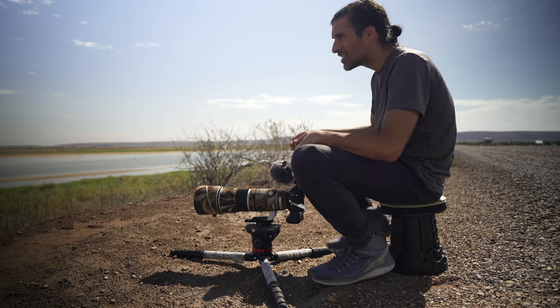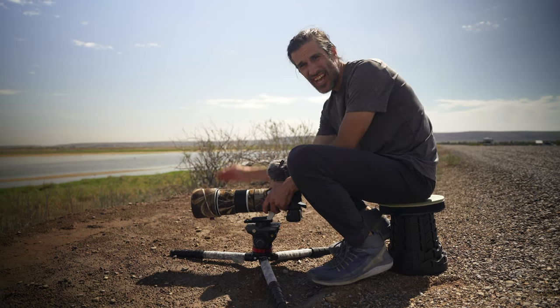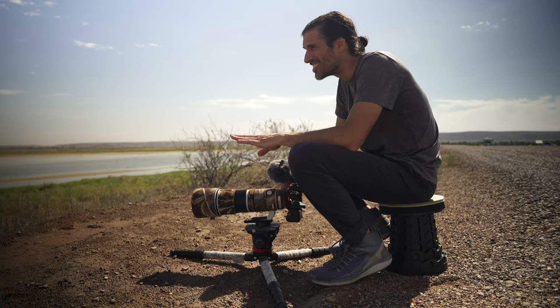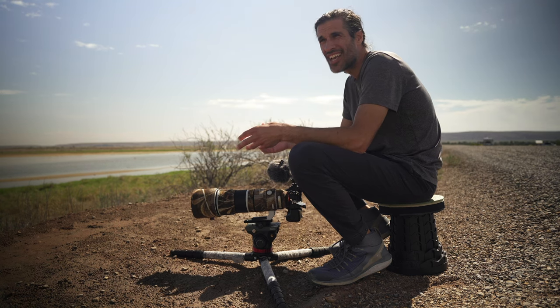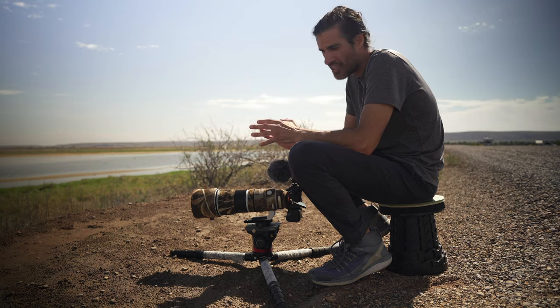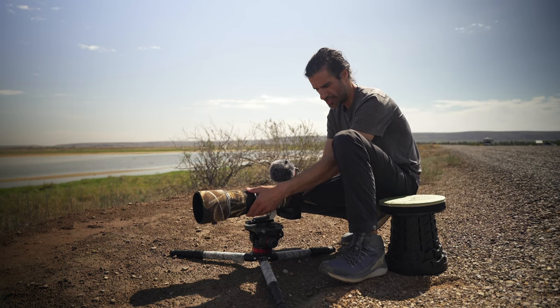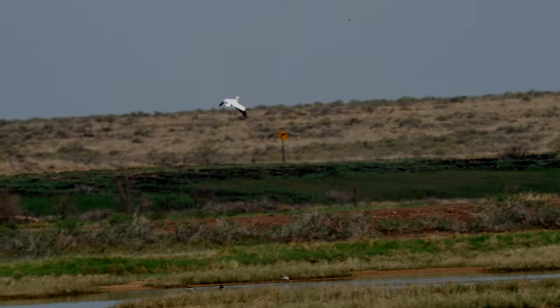All right, so I managed to get a little bit closer now, but I'm still not at ground level with them, which is the next step. That's the thing when you're approaching any type of wildlife, you gotta be slow, you gotta be gentle. That's just the way it is. There is so much down here. There he is.